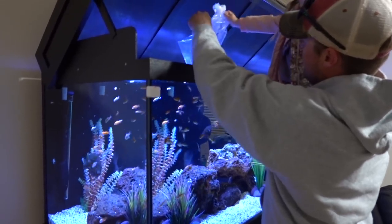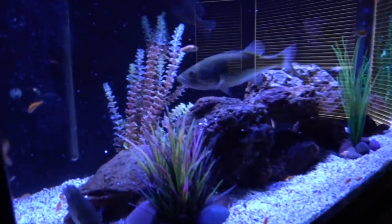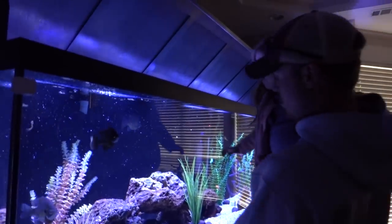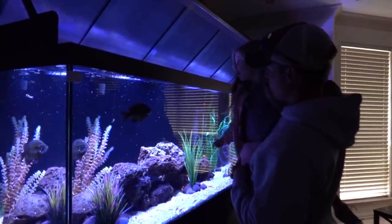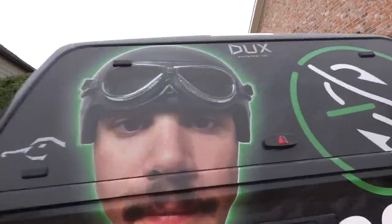There you go. Get that last little straggler. There you go. Look how cool it looks with the light off. Well, you want to say night night to the fishies? No, I want to see them. You like to see them? Oh my good friend, what are you?